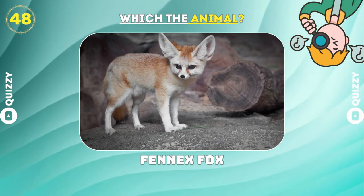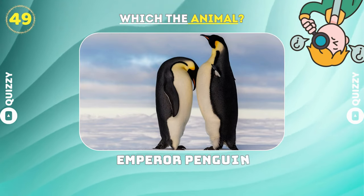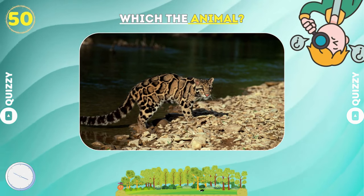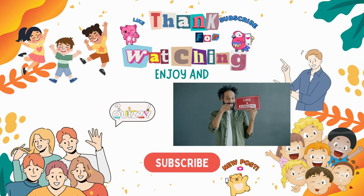It's fennec fox. It's emperor penguin. It's clouded leopard. How many points did you get?